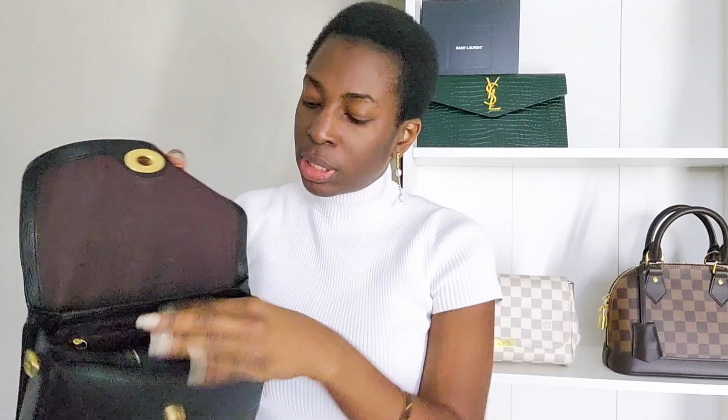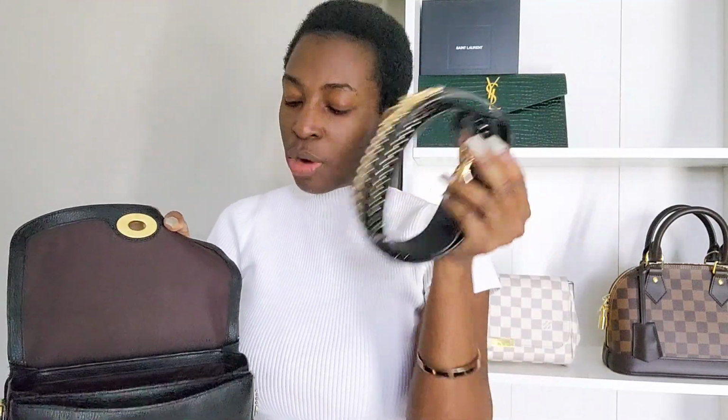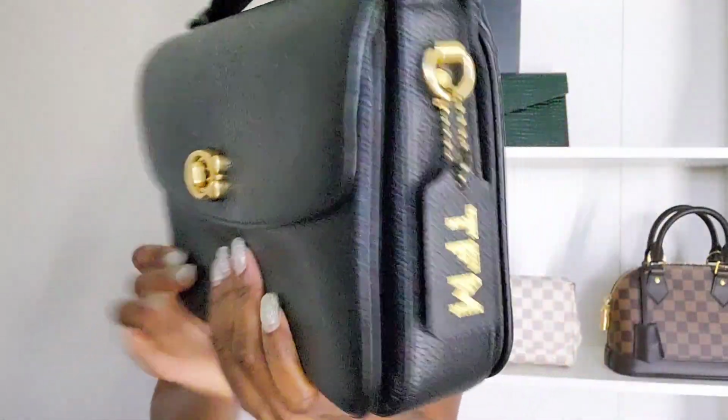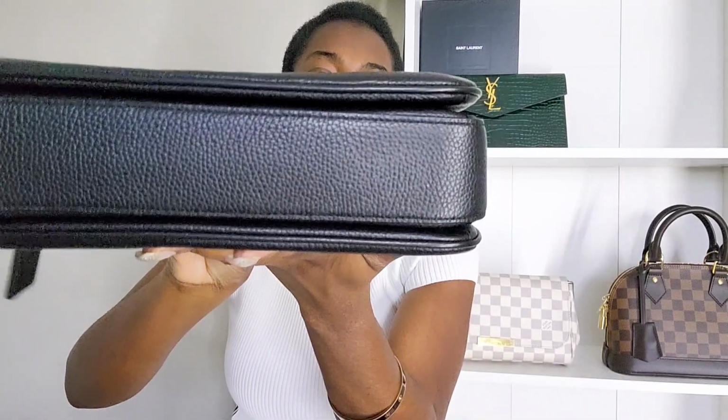I wear it mostly with my Rexy chain and leather crossbody strap. This is a novelty strap sold separately by Coach, and I think that it just gives it like a biker chic vibe, like a street girl vibe. So that's what I love about this Cassie in the black. You can dress it in so many ways, again in that soft grain pebbled leather. So this one is definitely going to wear very well.